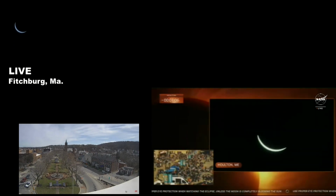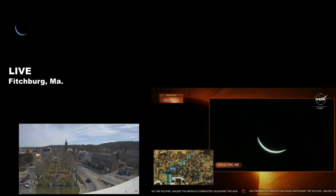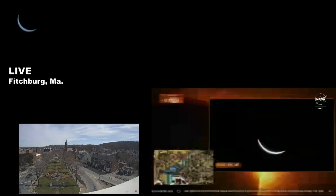Another thing that I was wondering about is how we can use eclipses to study exoplanets, which are planets outside of our solar system, using, I think, the transit method. Is that what that's called?